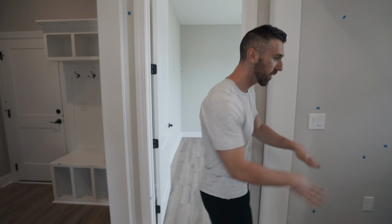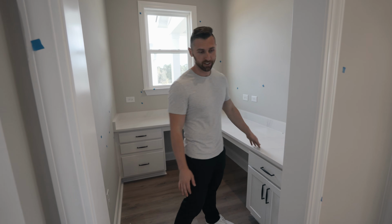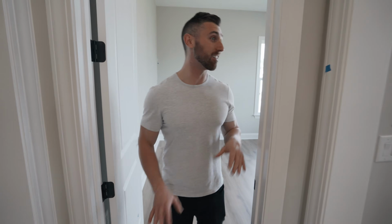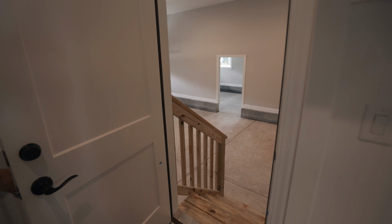So if we come over here, cameraman is gonna have her little work area right in this area, which again, the same quartz countertops all throughout. And then over here is where you guys will be seeing a lot of footage. This is going to be, what is this, my office? Yeah, it's my office. Garage. All right, just wait till you guys see the gym. It's gonna be amazing.